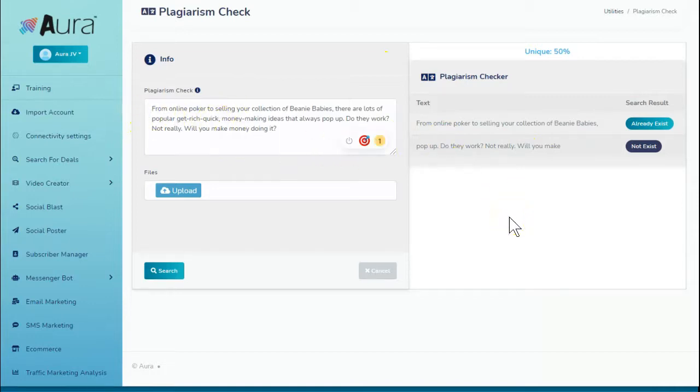If you guys need a plagiarism checker, check out Grammarly.com. That's a free extension, and you can use that at any time without having to buy Aura.